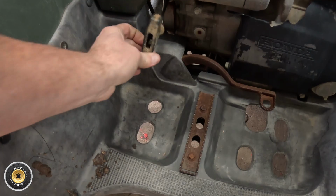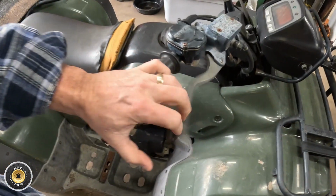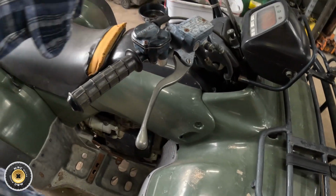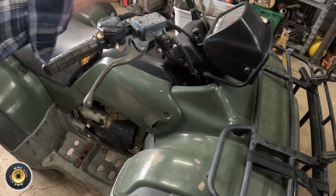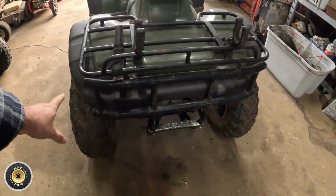That thing's so dirty, it ain't never been used. Just sitting there on the ready. A couple other things, we don't have any front brakes, very common. Could be master cylinder, that's a cheap fix. Could be wheel cylinders, not a cheap fix.